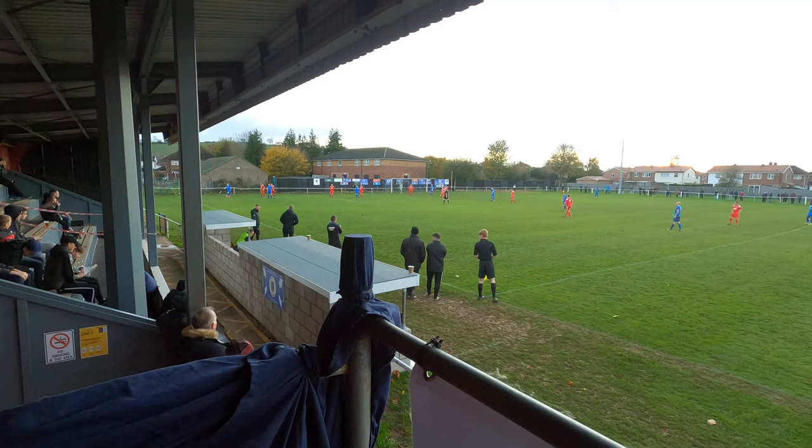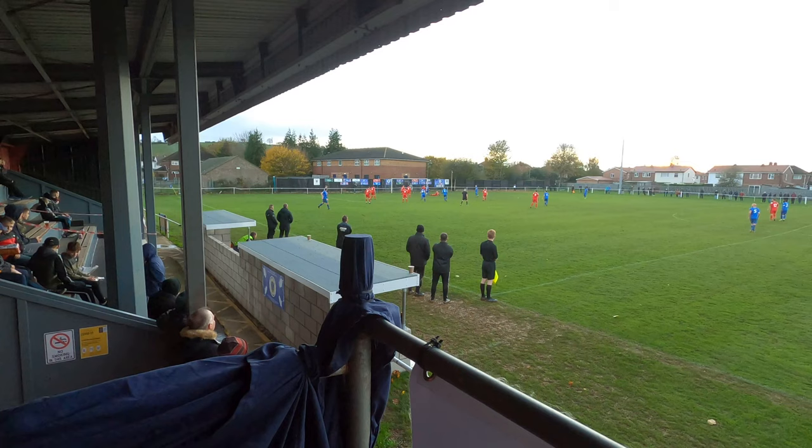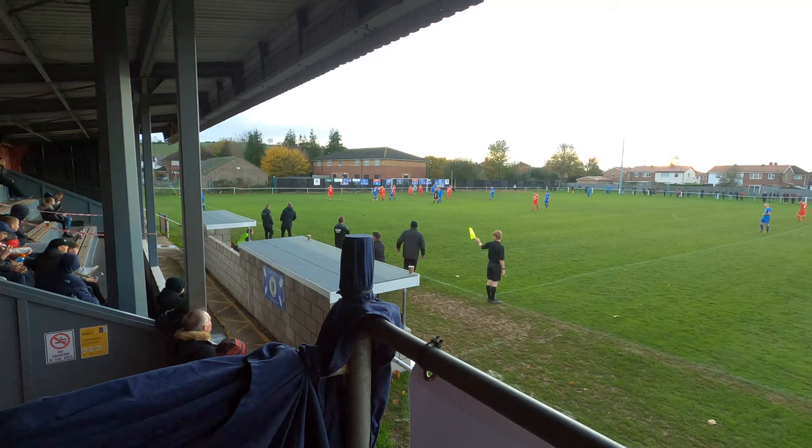Number 3 for Harrowby taking the throw in. Tries to hold off the defender, which he does do. Number 14 there, tries to cross it in. Number 14 back there, and it's been blocked out again. It's going to be yet another Harrowby throw in. Can they replicate that, but actually put it into the net?